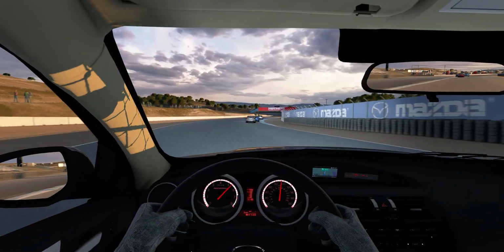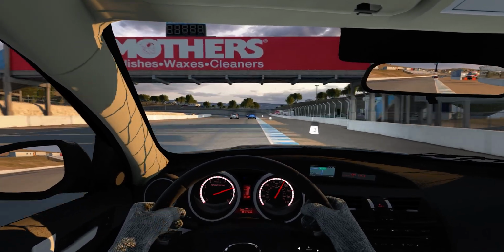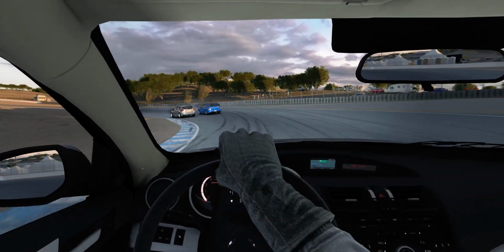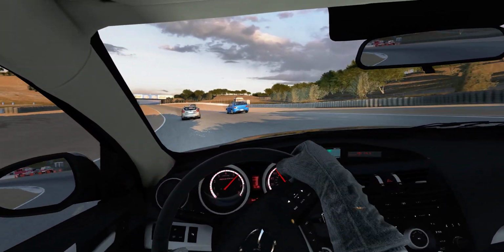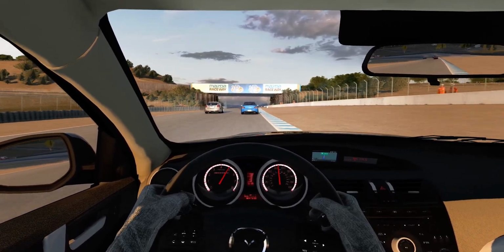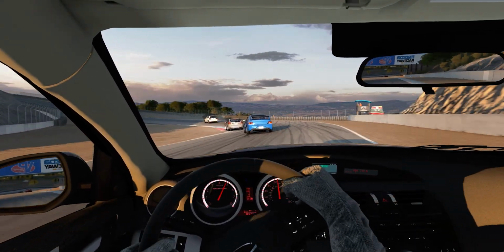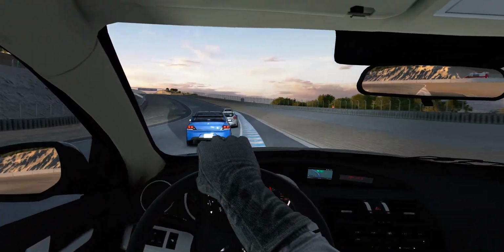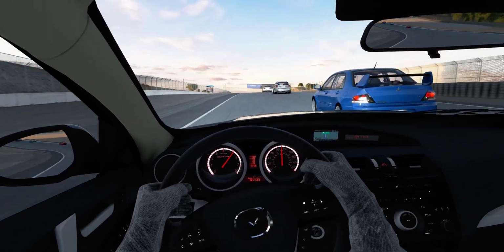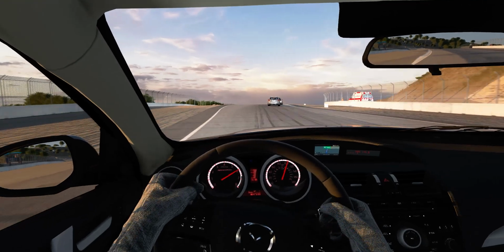Got a little bit of understeer. Now because this car has such good mid-range torque, people were short shifting them. Like even here I was short shifting it to kind of tap into that power band. The car really falls off at red line. Man, this Evo, if it had a good driver, it would have been waxing everybody. These cars are not in the same class.